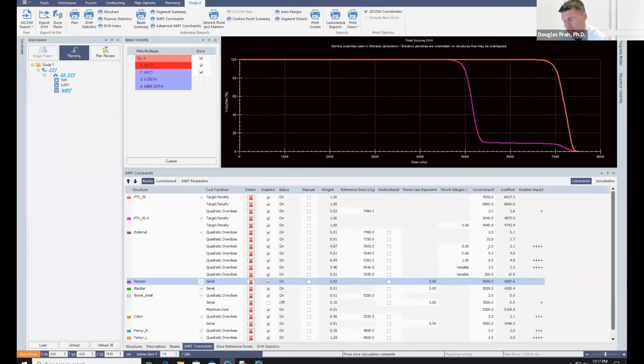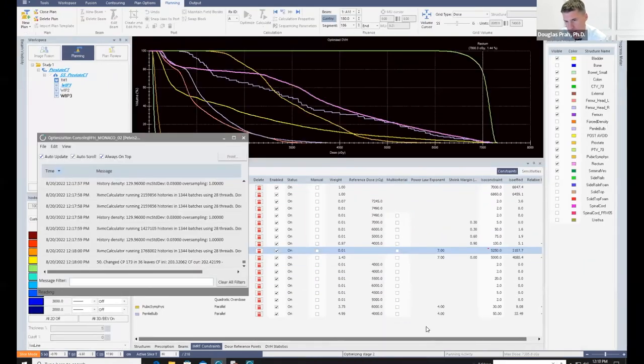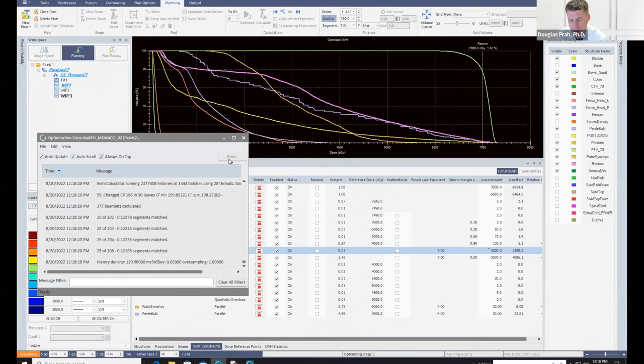I apologize these are taking so long to optimize. I feel like in the live setting, anybody that's used Monaco knows these just take some time. For us, something like this might take a couple, 2 hours or something. When I'm working on this, I tend to multitask. While I'm working on one plan, I'll usually let that one run for a while and then try to get other things done, whether it's contouring or just working on another plan, just because it takes some time for the optimizer to march through that.